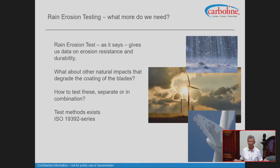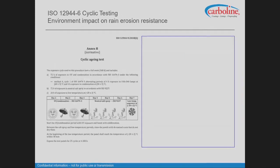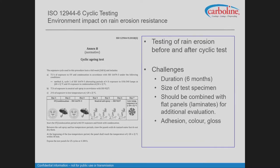So it's more than rain. We have sunshine, we have storm, we have ice. How to combine this into one cycle or one test? More or less impossible. But at least what we have started to do is expose the specimens to this ISO cycle, and after 6 months of exposure, we put them into the rain erosion test. What is the difference between a new material and one that has been exposed for 6 months? They are not the easiest to test because of the size and the shape of the specimen, and we need to use some flat panels beside.